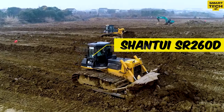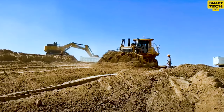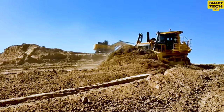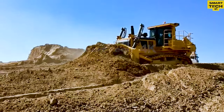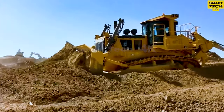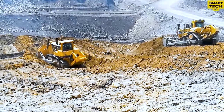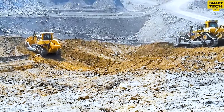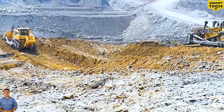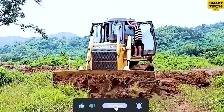Number 8. Changtai State Route 260D. Changtai State Route 260D is a heavy-duty road roller manufactured by Changtai Group in China. It has an operating weight of 26 tons and a static weight of 22 tons. Its footprint is 7.54 meters in length, 2.49 meters in width, and 3.18 meters in height. The engine is Cummins QSB 6.7C240, a water-cooled diesel engine, 4-stroke, 6-cylinder, with a displacement of 6.7 liters. It produces 240 horsepower, 179 kilowatts, and a torque of 950 newton meters.